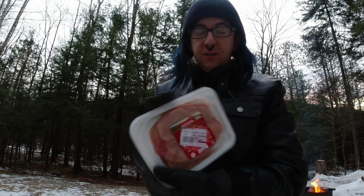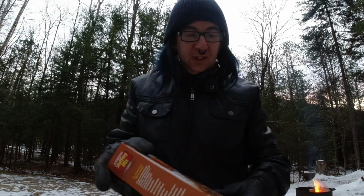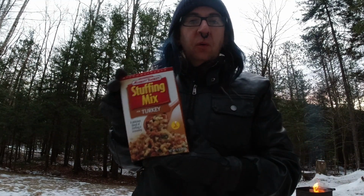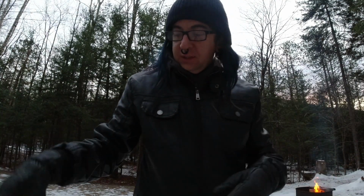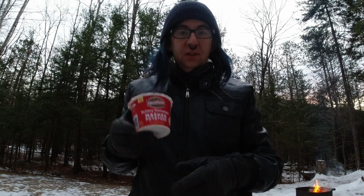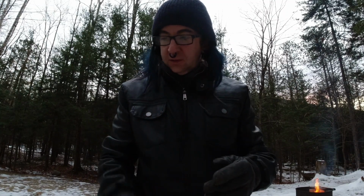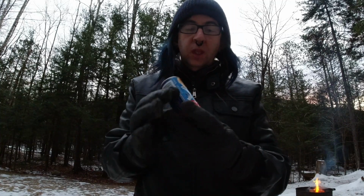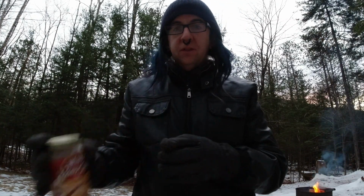But we got some turkey breast. We've got squash from Market Basket. Turkey stuffing, also from Market Basket. This cost me a whopping 99 cents, by the way. We got mashed potatoes, sweet potatoes, crescent rolls. I'm not quite sure how I'm going to cook these yet, but I'll figure that one out. And of course, gravy. Turkey gravy. So that's going to be our Thanksgiving feast.